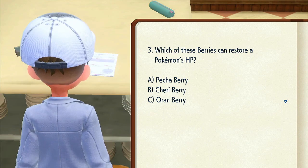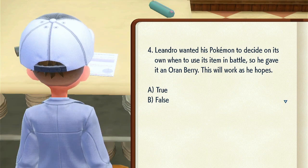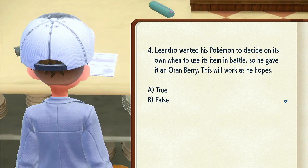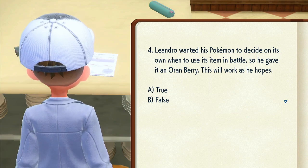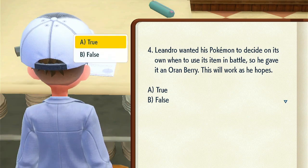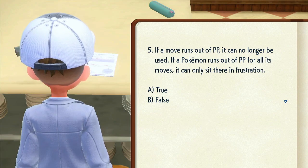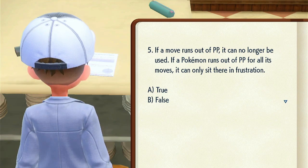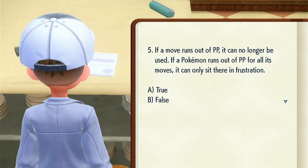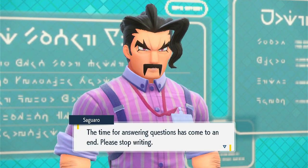Which of these berries can restore Pokemon's HP? Orenberry, I'm pretty sure. Leandro wanted his Pokemon to decide on its own when to use its item in battle, so he gave it an Orenberry. This will work as he hopes. Yes. If a move runs out of PP, it can no longer be used. If a Pokemon runs out of power points for all of its moves, it can only sit there in frustration. False.